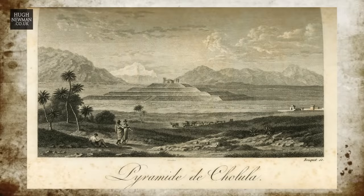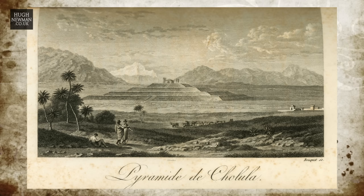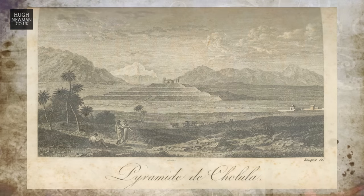So we're here at the Great Pyramid of Cholula near Puebla, Mexico. Now this is the largest pyramid in the world. This is larger than the Great Pyramid in Egypt. It's larger than Cahokia, Illinois. It's larger than any other Mexican pyramid.